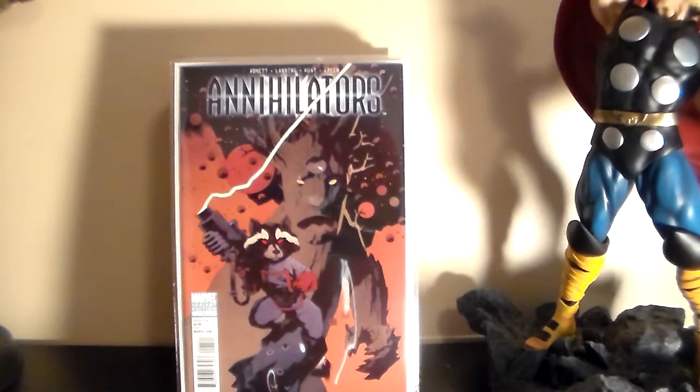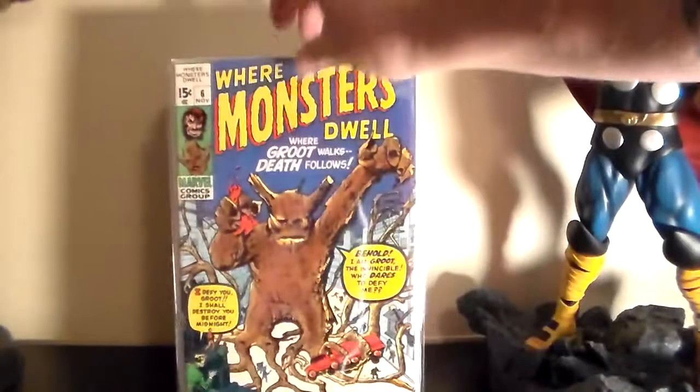I do have a bunch of the different Annihilators, Herald of Galactus, the Nova, I think there's a Star-Lord one. I have a bunch of them. I should have pulled them out too, but oh well. And then I found this in my books when I was reorganizing, and I was surprised I didn't know I had this.